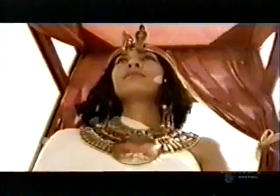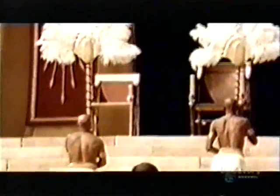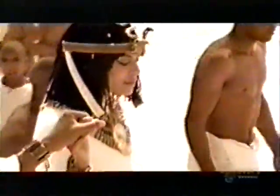Number 14, royal jubilees originate in ancient Egypt. Egyptian pharaohs celebrated their jubilees after 30 years of rule. In pharaonic tradition, the queen has celebrated both silver and golden jubilees.